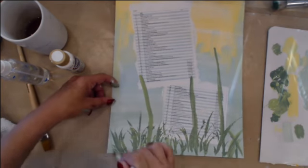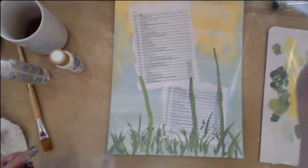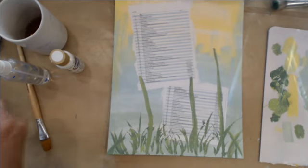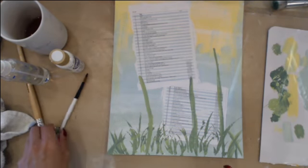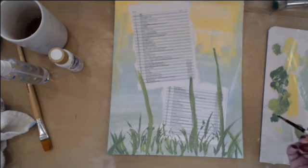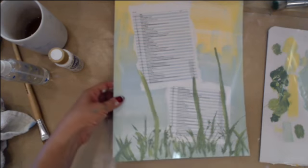Just flicking up some grass from here. Okay. Good. It's not a work of art yet until I, you know me, I really do want some leaves off this too, but that might just be me.